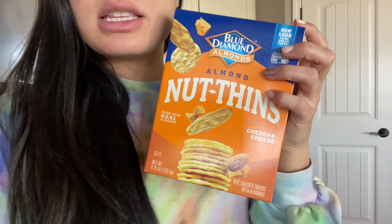And then I have been craving cucumbers. They are so delicious. I really like these ones. I think these are like the English cucumbers, and I just chop them up into little slices. And then I put a little bit of ranch seasoning, salt, and if I feel like a little bit of spice, I have a spicy seasoning too. And then we got some Nut Thins as well. My kids love these. These are delicious crackers.